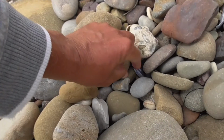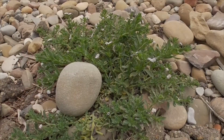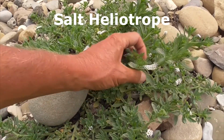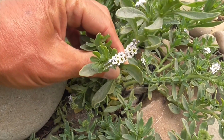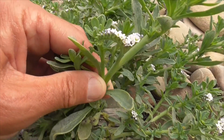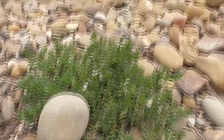Here we have a little shell. Alright, this is from a mussel. Check it out. So this little plant we find up here, he's called a salt heliotrope because he loves the sun, heliotrope, and he loves the salt water. Alright? He's got this beautiful double row of starlight flowers. They're 5 petals, and they kind of grow out like a little caterpillar, and he's super, super fleshy. Look at that. Wow.